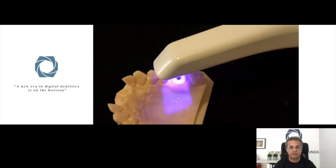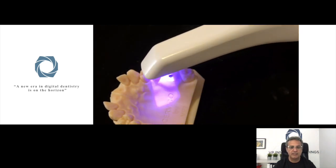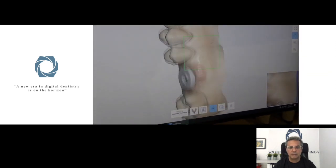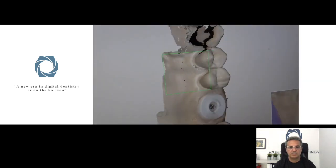Scanning is done. We're using the Medit. It seems to be working fine in our hands. And Spiros Arinos, great support for us and been helping us all the way through this. Wonderful young guy, and he knows a lot about the scanners.